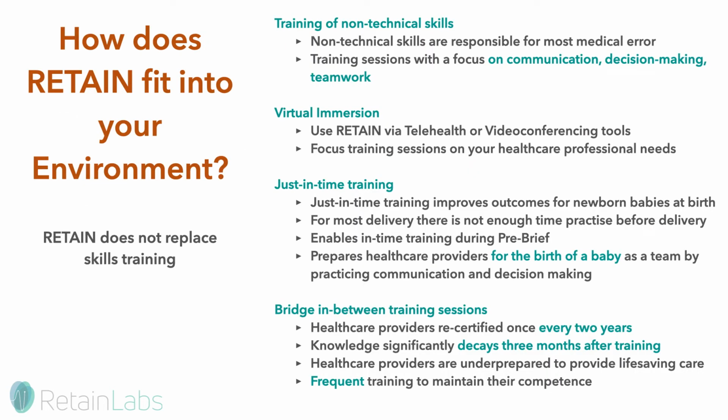Now, how can Retain fit within your environment? First of all, Retain does not replace skill training like chest compression or mask ventilation. It is there to train non-technical skills, as they are responsible for most medical errors. You can do virtual immersion and use Retain via telehealth or video conferencing tools and focus training sessions on your health professional needs. You can do just-in-time training. So basically, just before you go to delivery, you can practice what you potentially can expect at that delivery, so you could prepare for the birth of that baby. And you can bridge in between your skilled training sessions.